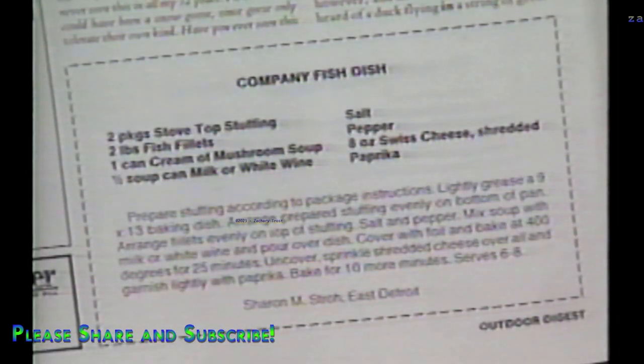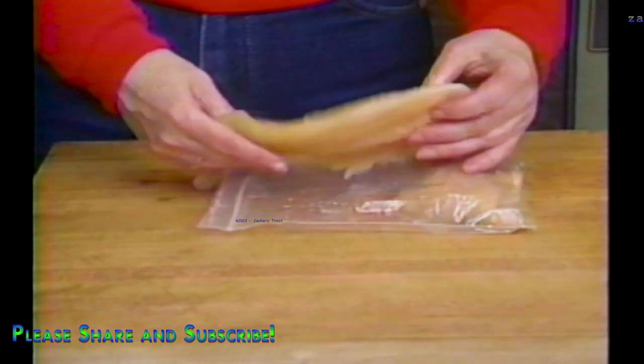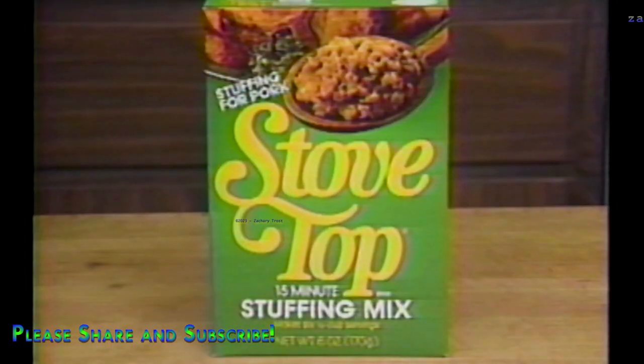Every now and then we come across a recipe that is incredibly inventive. Sharon Stroh from East Detroit sent us one called Company Fish Dish. I don't know exactly what the company refers to. Oh, I think because it all belongs in one dish. I mean, you don't have a whole lot of dishes. It's great. It's like a casserole, and it is delicious.